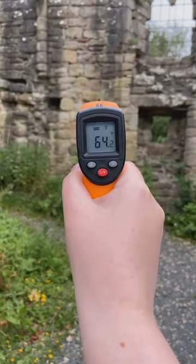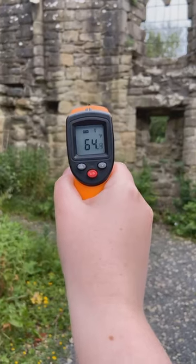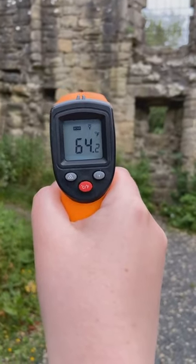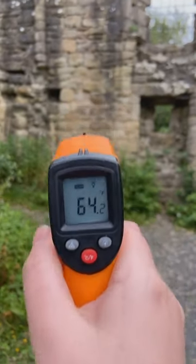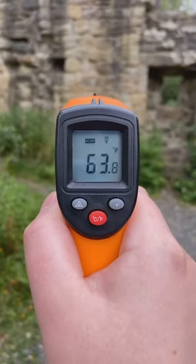Spirit, if you're here, come towards this meter in my hand. Walk towards me. If there's anybody here, walk towards me now.